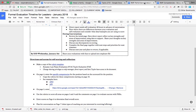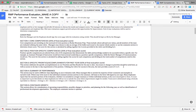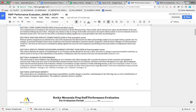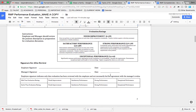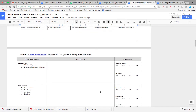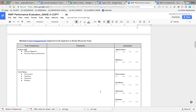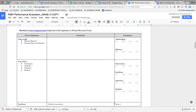If you open up the performance evaluation doc, you'll see the evaluation that we've gone through. Let's walk through this very quickly. This again is the title page. This is the page that will have their final performance rating and that you'll have them sign after their mid-year interview and evaluation. The second page is the core competencies, and we had this discussion at Cabinet, and so I'm sharing it with the principals now and anyone else that's watching this video.